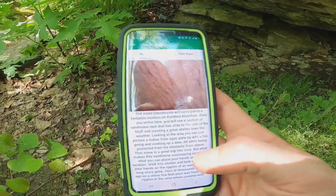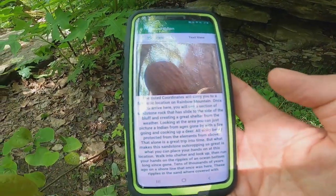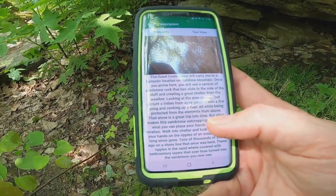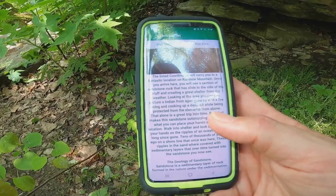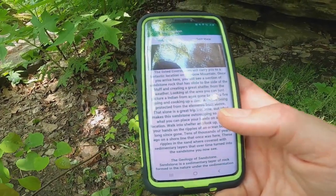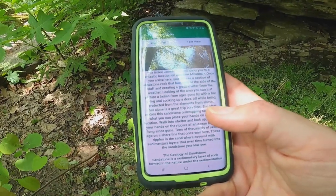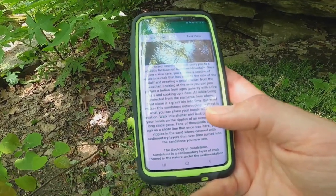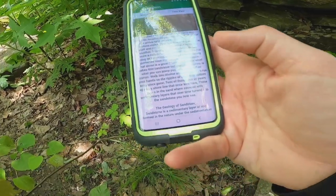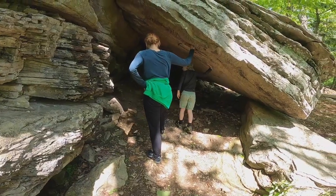A cool picture. It says the listed coordinates may carry you to a fantastic location on Rainbow Mountain. Once you arrive here, you'll see a section of sandstone rock that has slid to the side of the bluff and creating a great shelter for the weather. Looking at the area, you can just picture an Indian from ages gone by with a fire going and cooking up a deer. First, what's called an earth cache.